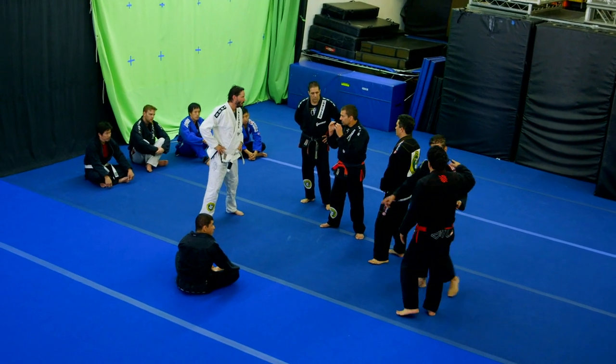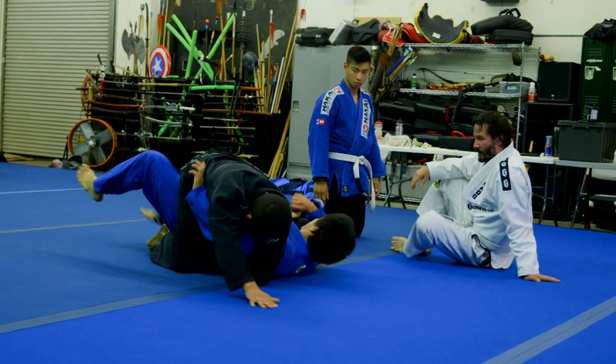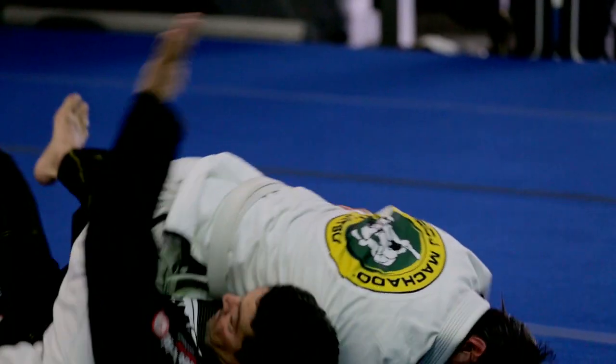Through the Gracie family and the Machado family, they took Japanese Jiu-Jitsu and they just developed and developed it, so it became a very efficient form of ground fighting. Brazilian Jiu-Jitsu is a chess game. The checkmate is to get in a choke or to get an armbar.